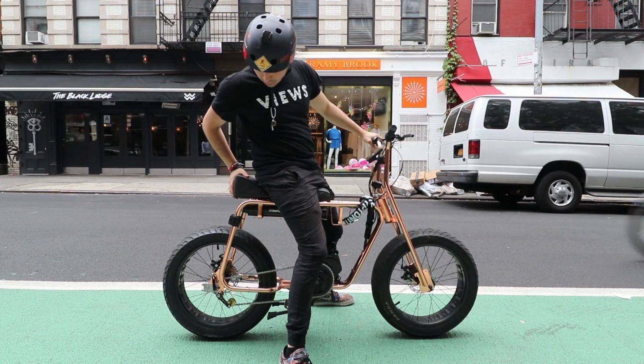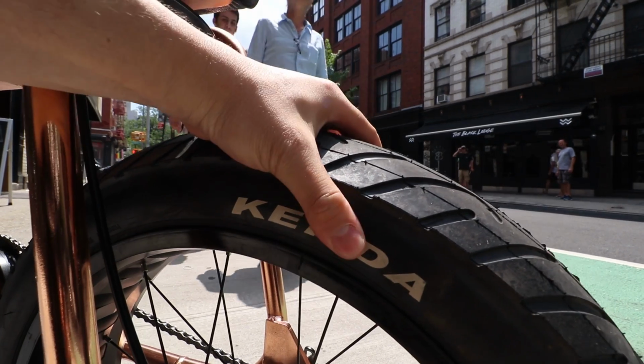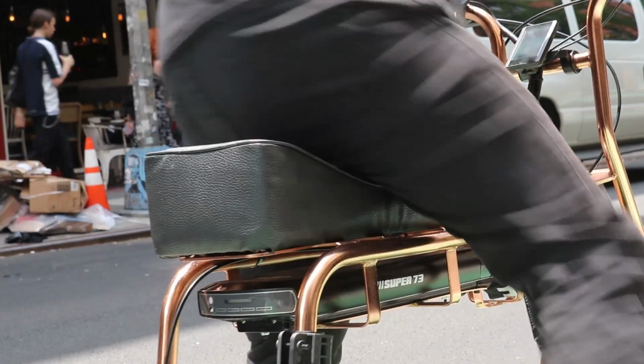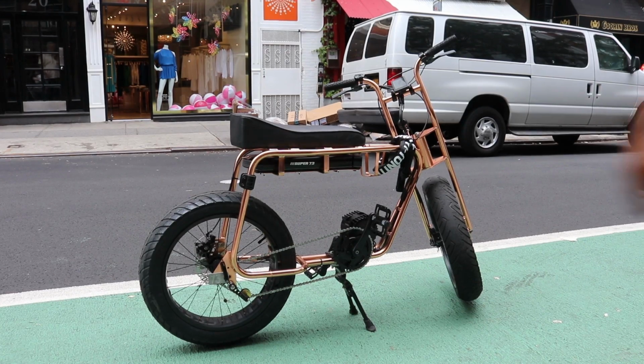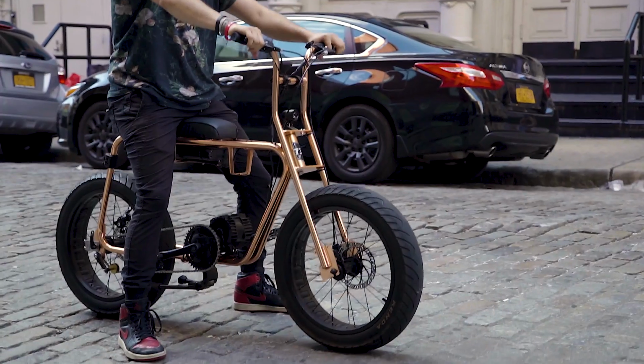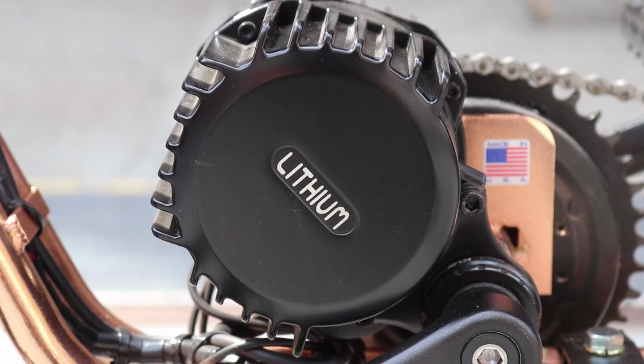Let's talk about this thing, shall we? The Super 73 looks like it's straight out of the 70s. It's got huge tires and this fat seat. There's just something about the way this frame is designed that screams dope to me. It definitely looks like a pimped out throwback motorbike, but this thing is all electric.